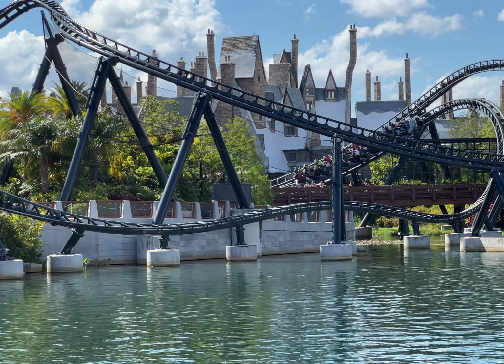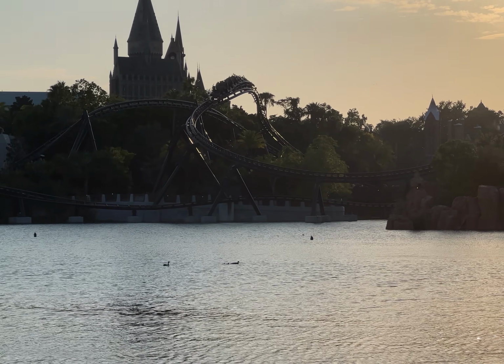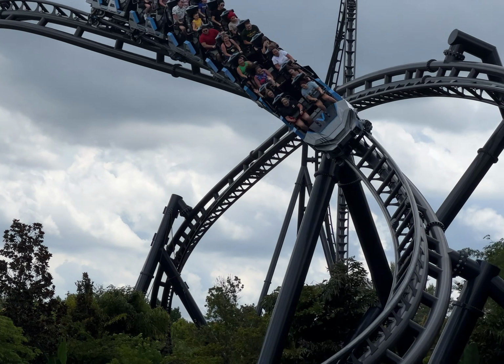Just lean to the side like what I'm doing on Mako here, and then just relax your body, and it makes the element really fun. This is only possible if you're in the left seat, unless you want to lean in front of the person next to you, which I don't really recommend, but to each his own.